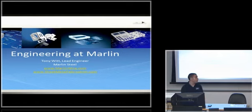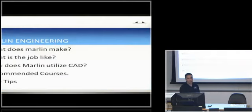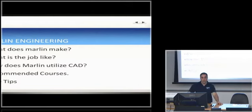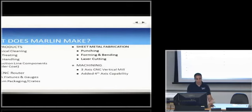So like I said, I'm the lead engineer at Marlin. Some of the things that I wanted to cover, a little bit more in depth: what does Marlin make? You hear a lot about baskets, but we do more than baskets. And what is the job like at Marlin, from the engineer's perspective? How do we use CAD? And then maybe a few things that you could take away as far as tips and courses that I would recommend.